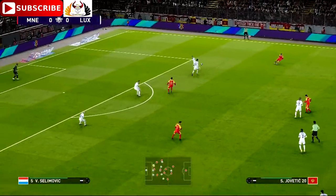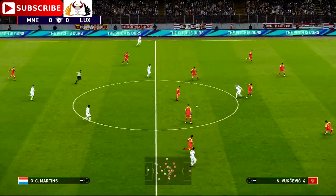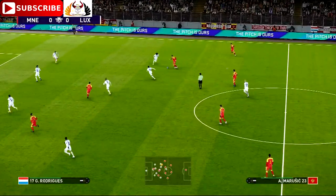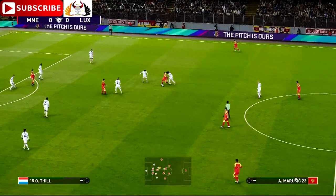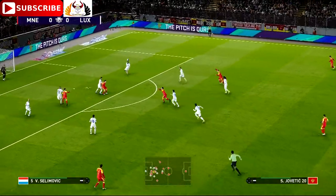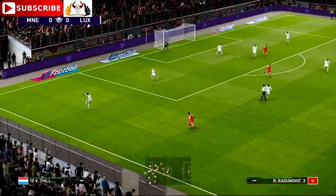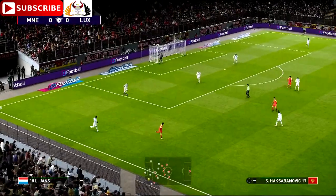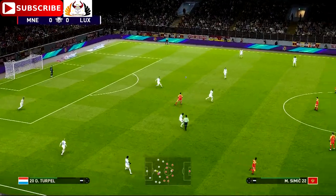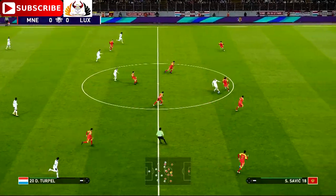Tries to get it forward quickly. For a moment you felt that was going somewhere, but they'll have to go again. Oh, no, that's not the ball he wanted. Danger averted for now. Jovetic really got caught in a trap there, and he just couldn't get out. Looks to bypass the midfield. Oh, they could break here.